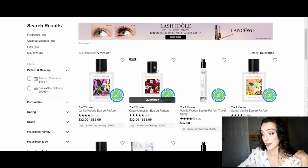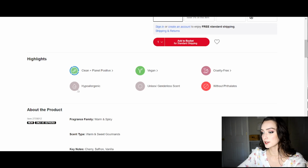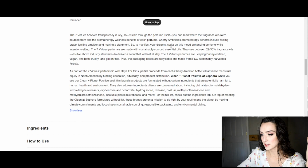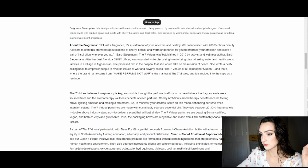And I'm just seeing here that they have a new scent called Cherry Ambition. Oh, I also really like that all of these fragrances are hypoallergenic, cruelty-free, they don't have phthalates, vegan, clean. So I never feel bad putting this on my skin. So cherry, saffron, and vanilla. I love anything with vanilla. And the cherry intrigues me, especially for fall. Feeling brave, igniting ambition, and making a statement. Mood-enhancing perfume. Floral and warm undertones to embrace your ambition.